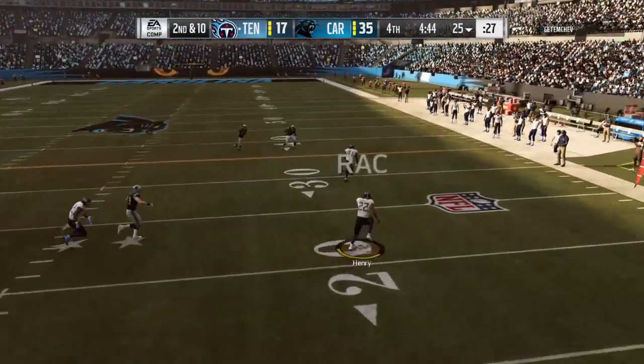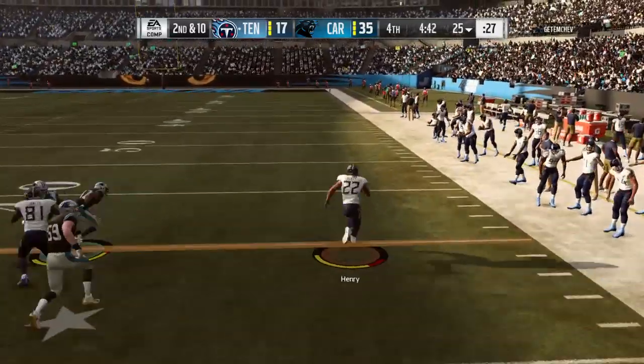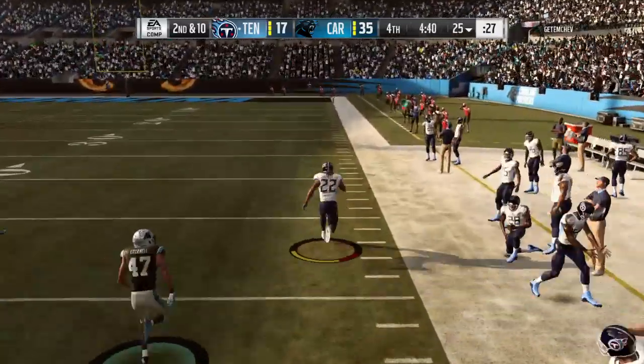Throwing again, Mariota on second and 10. Goes underneath for Henry.